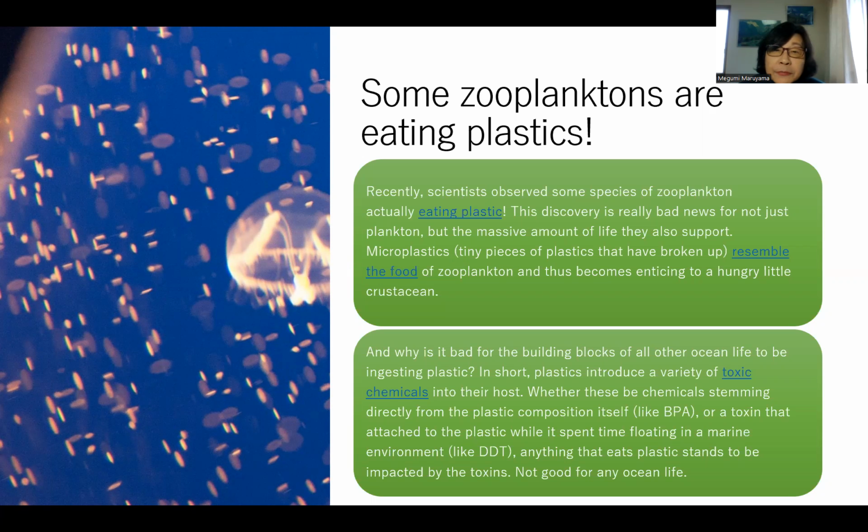And why is it bad for the building blocks of all other ocean life to be ingesting plastic? In short, plastics introduce a variety of toxic chemicals into their host, whether these be chemicals stemming directly from the plastic composition itself, like BPA, or a toxin that attached to the plastic while it spent time floating in a marine environment, like DDT. Anything that eats plastic stands to be impacted by the toxins. Not good for any ocean life. And it will reach the humans.